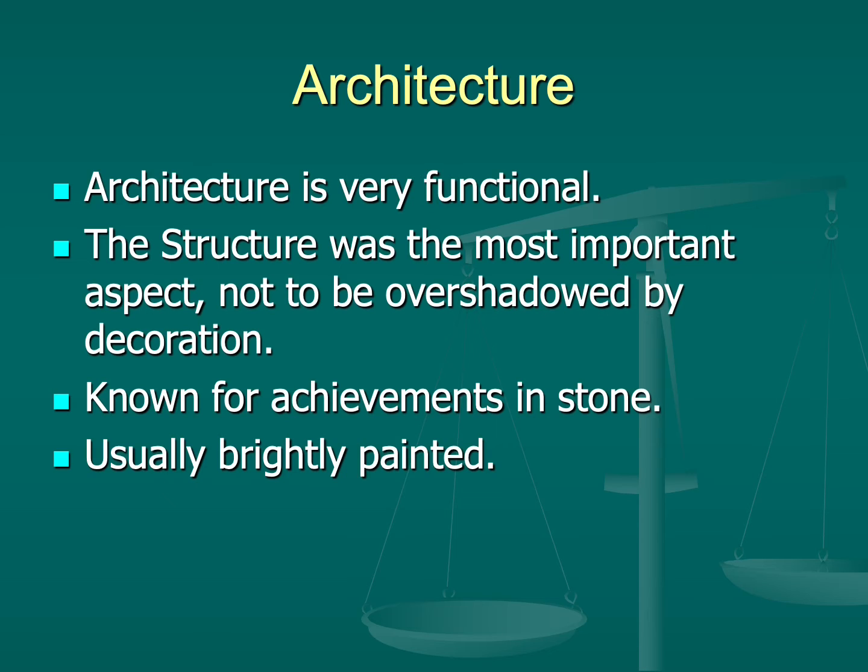As we all know, Greece was known for its achievements in stone. Being next to the mountains, they had lots of resources of natural marble, which is what most of their buildings were constructed out of. So not only is this a strong stone, but it's actually a relatively soft stone, which meant that they were able to use it for decorative purposes as well as structural purposes, because it's a very easy stone to carve.